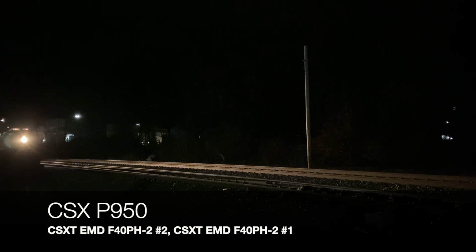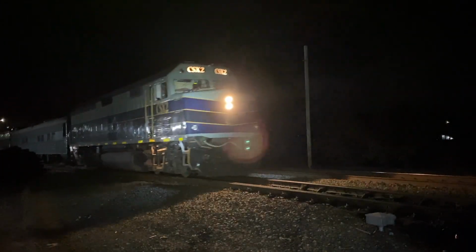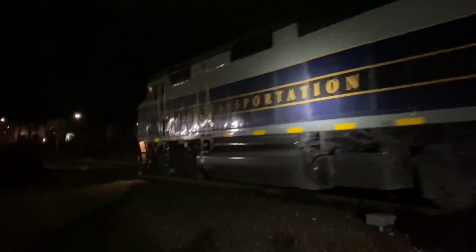Just 3 days later, I pulled an all-nighter on the Worcester line to see, well, just see for yourself. That's right, CSX's executive F40s on the Worcester line. On the nights of April 1st, 2nd, and 3rd, CSX tested 2 of its executive F40s on the western end of the MBTA Worcester line, hoping to get their access signaling systems in order.